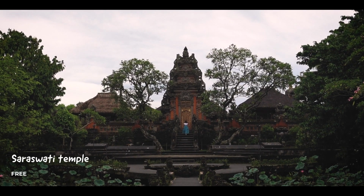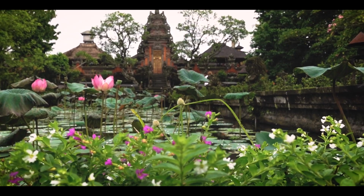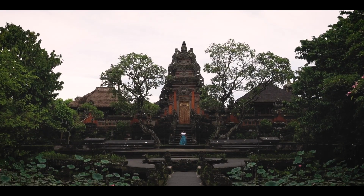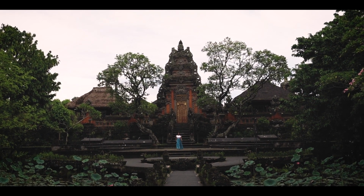Next task for the day is what to see around. Now that we are here in Ubud, in the very central area, there's actually a couple of things that we can do for free. The first thing we'd definitely recommend that you check out is the Saraswati temple and then the Ubud Palace. Saraswati temple is this beautiful temple with a very nice lotus pond and a garden in front. It's brilliant for pictures. You can go there early in the morning, preferably, if you want the whole place to yourself.